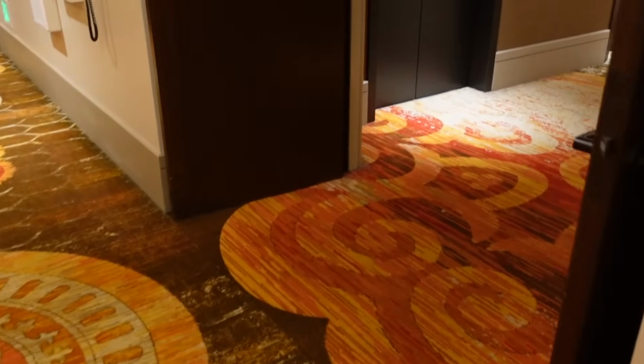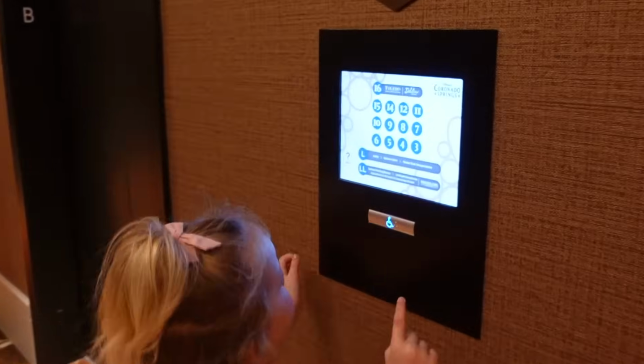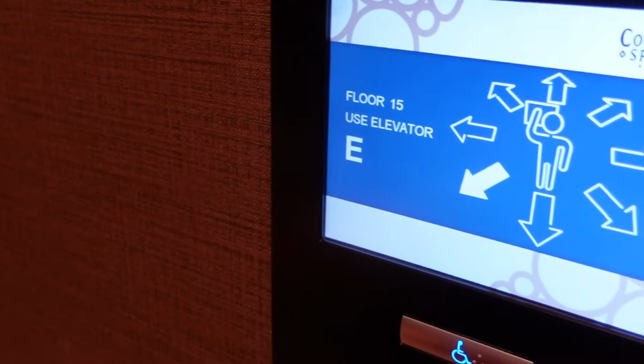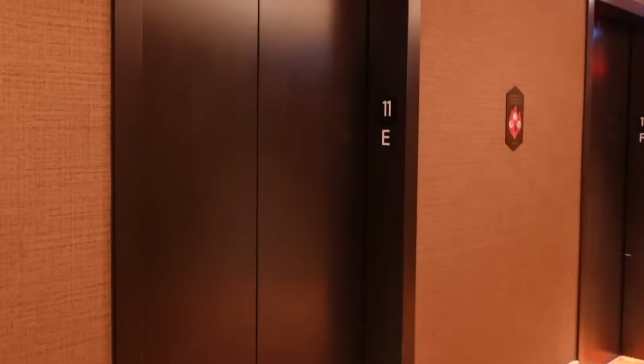Right here. Which one? All right, we gotta press number 15. All right, so we are letter E. All right, so over here. So our elevator is gonna open right here.